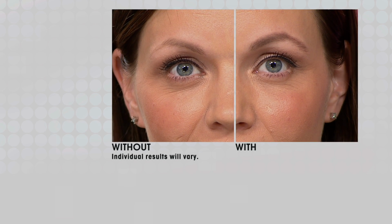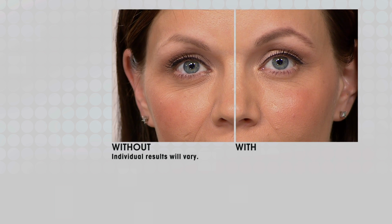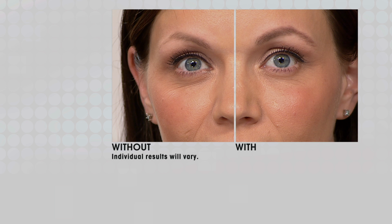And look at that. Thanks for that trick, because a lot of people have that issue where they used to have brows, they don't, whether it's medications or whether they just stop growing.